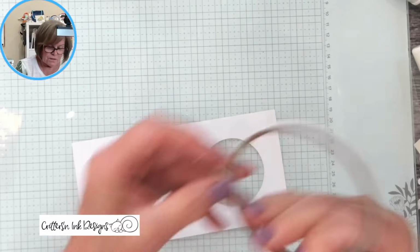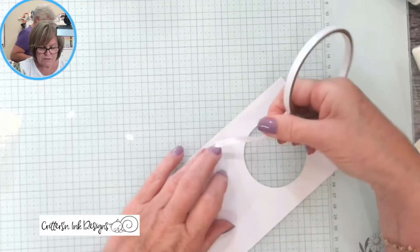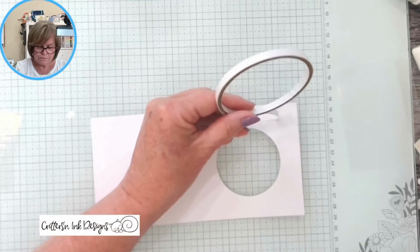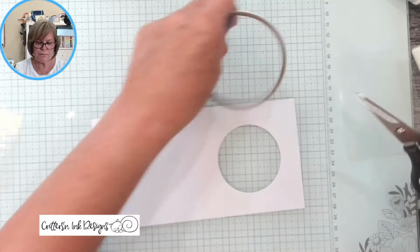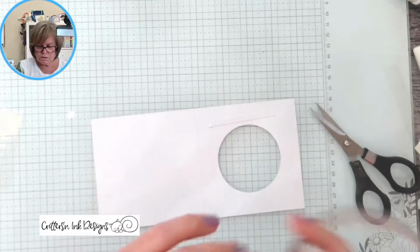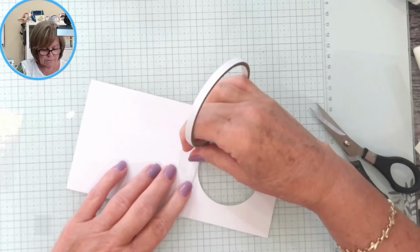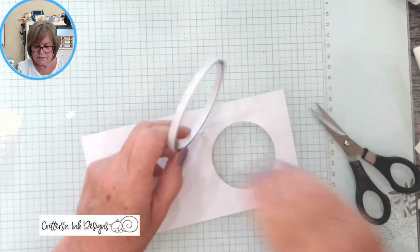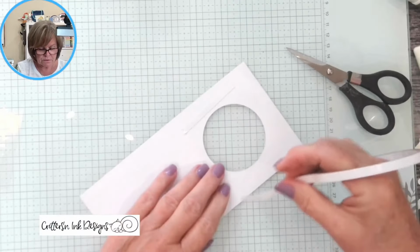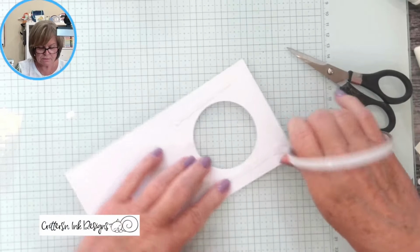So I'm going to take my tear and tape, and I'm just going to put tear and tape around the circle. Doesn't have to be pretty, because it's only going to hold the window sheet in place. It doesn't affect the shakers at all. So it's just going to hold the window sheet in place.